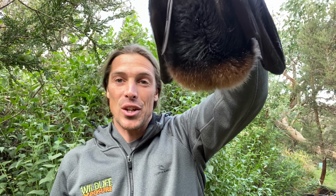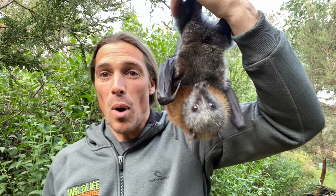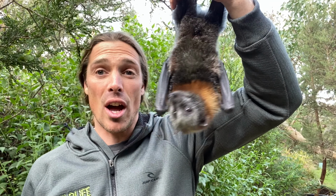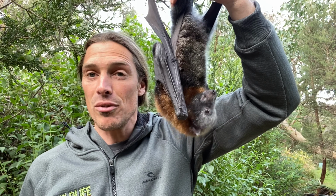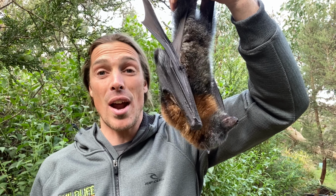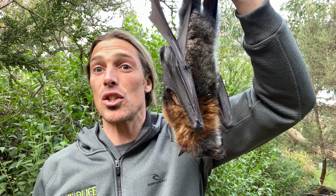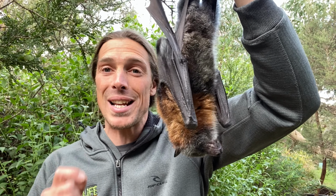Another animal that's often underappreciated and undervalued is the fruit bat. The grey-headed flying fox is a species of megabat that we have here in Victoria. While these bats can be seen in large numbers in botanical gardens and flying over cities at night, here in Victoria and throughout Australia, their population has reduced by around 30% over the last 10 years.